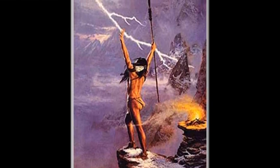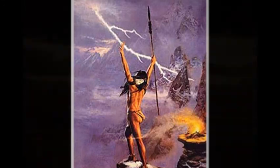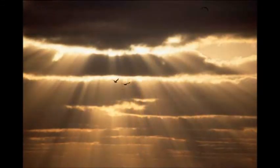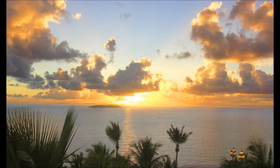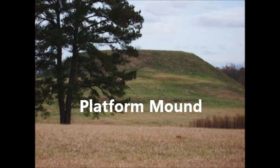Modern Native American shamans, or spiritual healers, suggest that the effigy mounds enhanced the power for healing and communication with the ancestor spirits. The last type of mound is the platform mound.